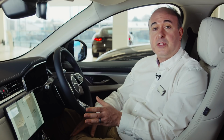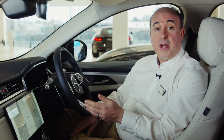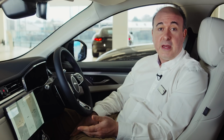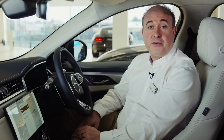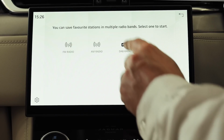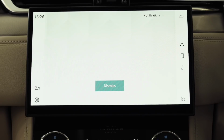PIVI allows 2 phones to be connected simultaneously, for example work and personal phones. When either phone rings, you can answer the call via the vehicle's touchscreen. For making calls, you can switch between focused phones directly from PIVI's home screen. Finally, PIVI will prompt you to select your favourite radio stations to add to your favourites list. Following a short animation showing a few tips on how to navigate PIVI, the main homepage will appear.